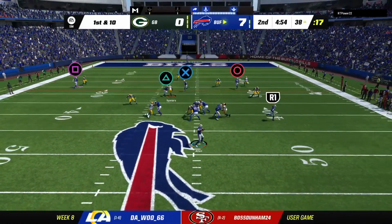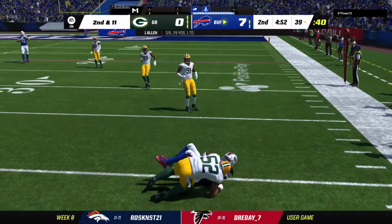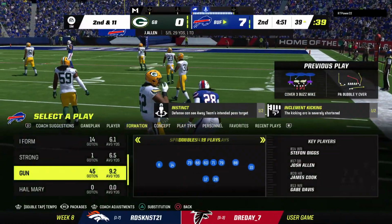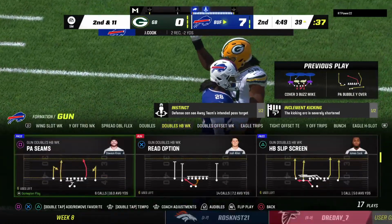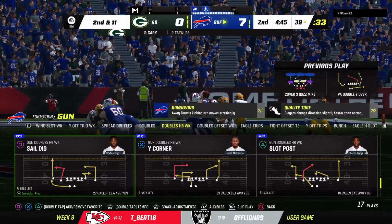On play action, Allen swinging this out wide here for Cook. And the play goes nowhere. Losing yardage back near the 40 at the 39. He was unable to shake free there, and they'll cover him for a loss of a yard.